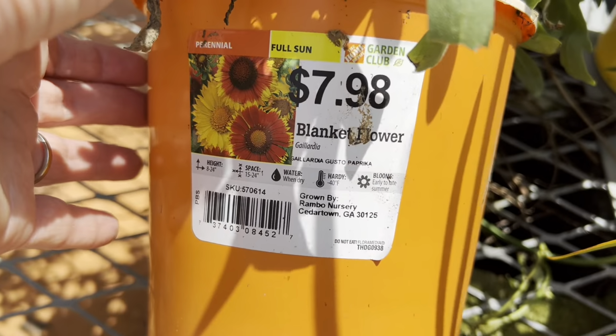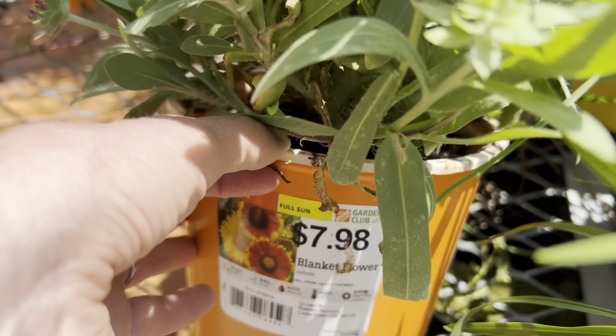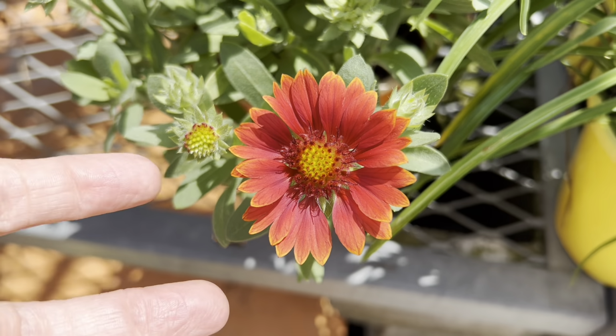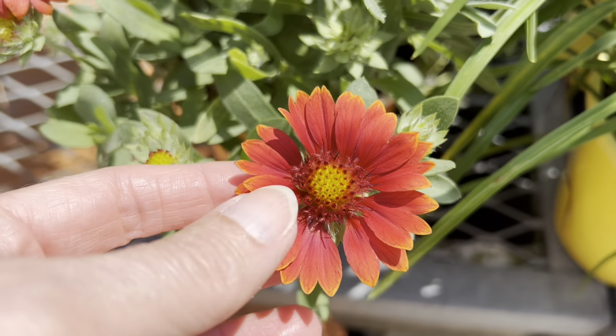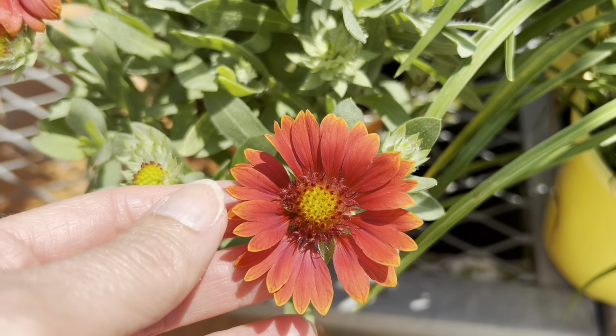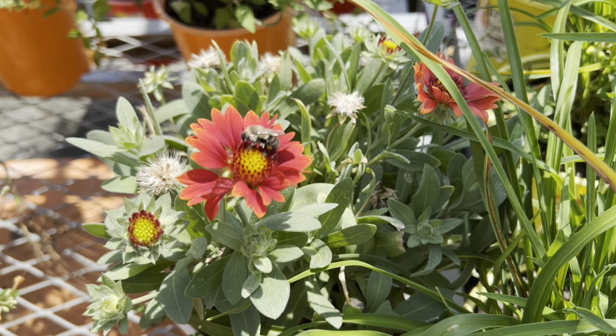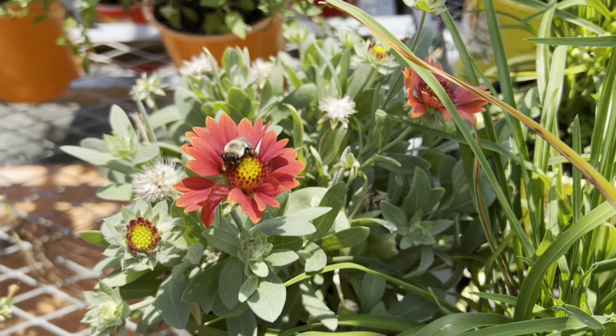Blanket flower is noted as a heat-loving perennial that does well in full sun and comes in a variety of colors. The one I have here is labeled as Gusto Paprika, and I think the color is so pretty and really reminds me of a beautiful sunset. These plants are noted to be hardy in USDA zones 3 through 10.